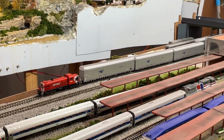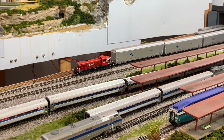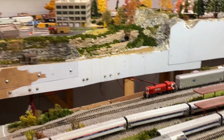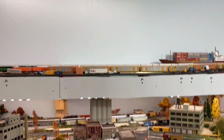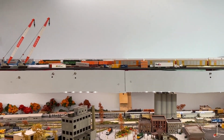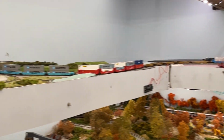So let's talk about what things need to get done in the train room coming up in August. I am still going to be ignoring the harbor. It's a mess. There's a bunch of stuff in there, and it's not what's on the docket for August.